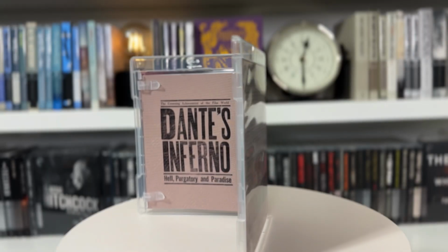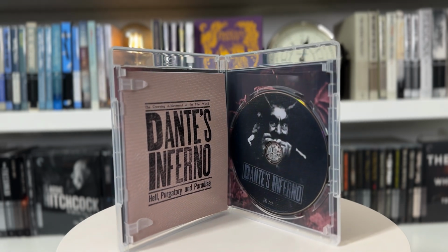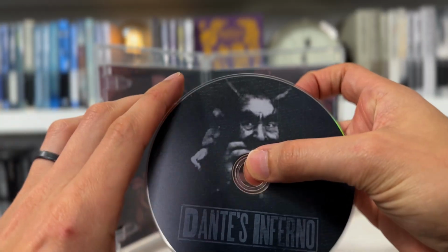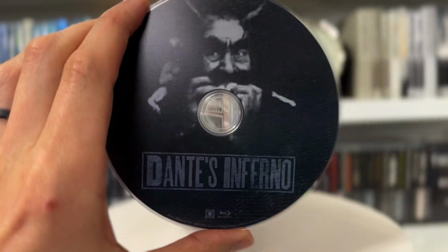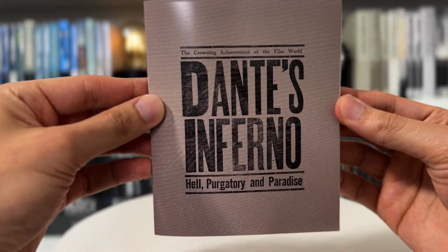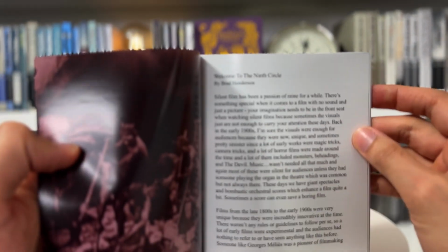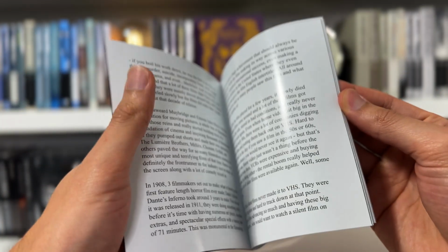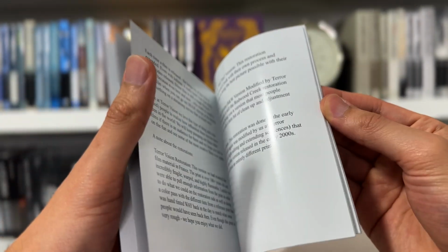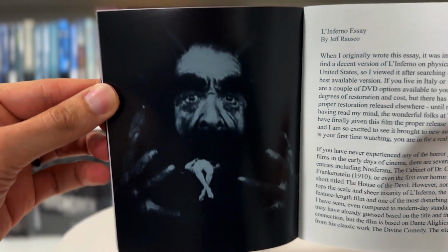And then also, just like most boutique label releases, you're getting a booklet in here as well. So there's the disc art, same artwork as the slipcover, which looks great. And then this is the booklet, which looks awesome. Got the big bold fonted type right there on the front. You have an essay in here called Welcome to the Ninth Circle by Brad Henderson. And it is a full-length essay. And there are some photos in here as well, so you can get a sense of what the film actually looks like.